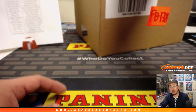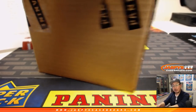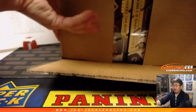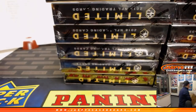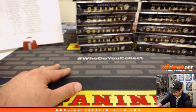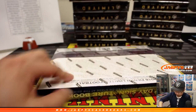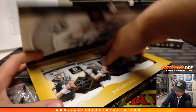First case was nice. Second case, nicer? Maybe? Possibly? All right, so there's 7 boxes here, 7 boxes there. There they all are. Good luck, everybody. Let's see what we got. Sam Darnold on the front. I've heard of him.